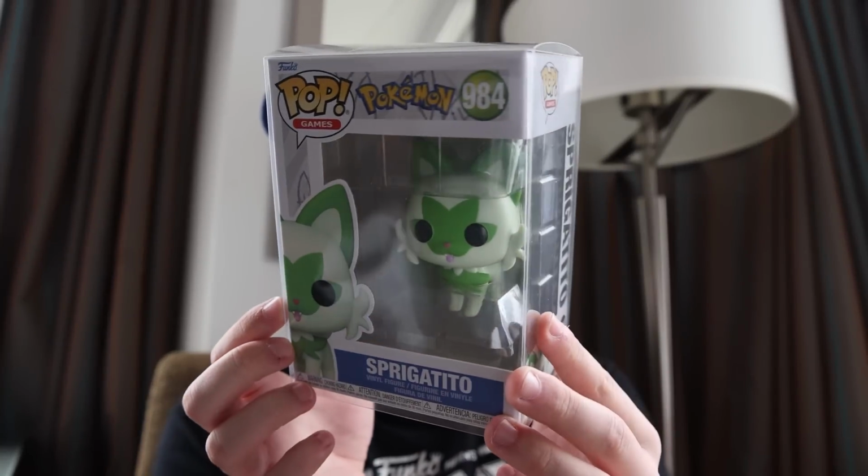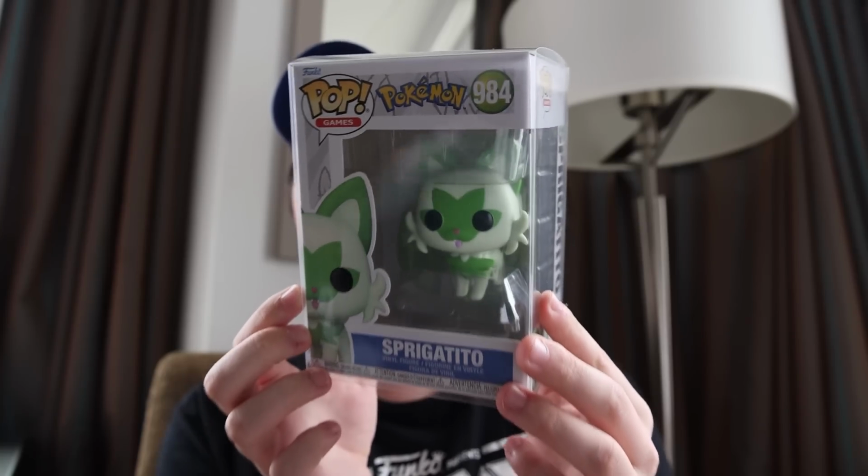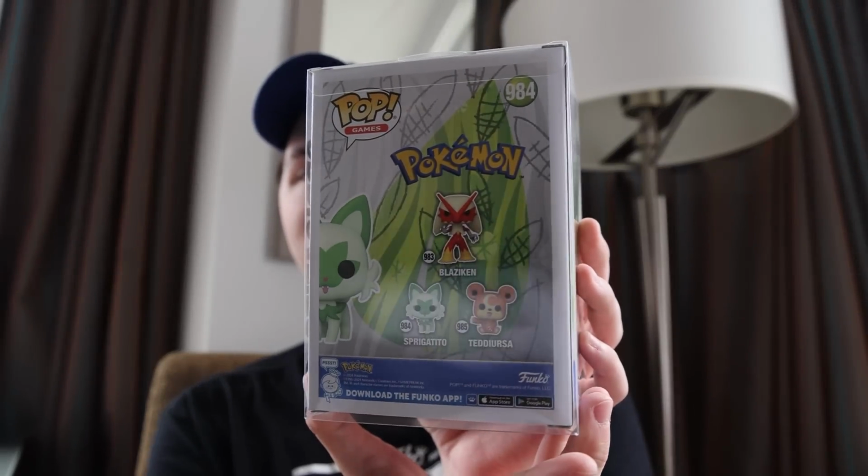And anyways, the Pokemon that I ended up going with today from Hot Topic was, well, Sprigatito. Such an amazing figure, and I'm so glad that I was able to get this one, especially because Sprigatito is like one of the newest starter Pokemon. You love to see it. And also, if you guys want to take a look in the back, the other 2 in the set are Blaziken and Teddiursa, and well, I was actually able to get another one of the Pokemon.